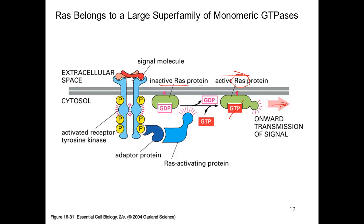RAS is initially activated, again, by ligand-induced dimerization, activation of the receptor, and activation of a RAS activating protein, which serves as a nucleotide exchange factor. It promotes the removal of GDP and the binding of GTP to RAS, which is what activates it.